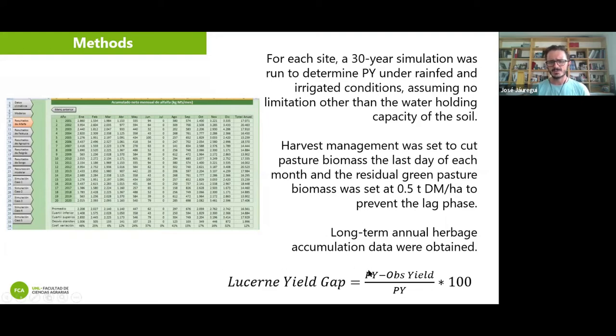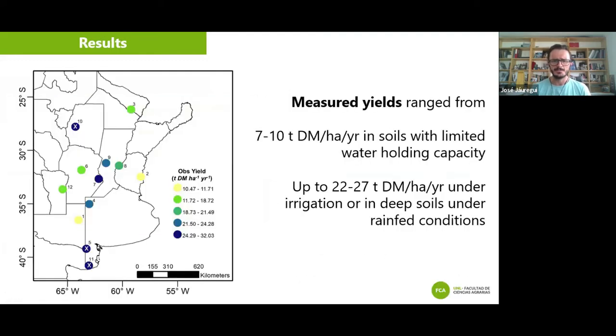And so we obtained the long-term annual herbage accumulation, and this is the formula we used for the yield gap: the potential yield minus the observed yield, which was the yields from the National Lucerne Evaluation Network, divided by the potential yield times 100, and that's what gave us the gap, the percentage of that gap.